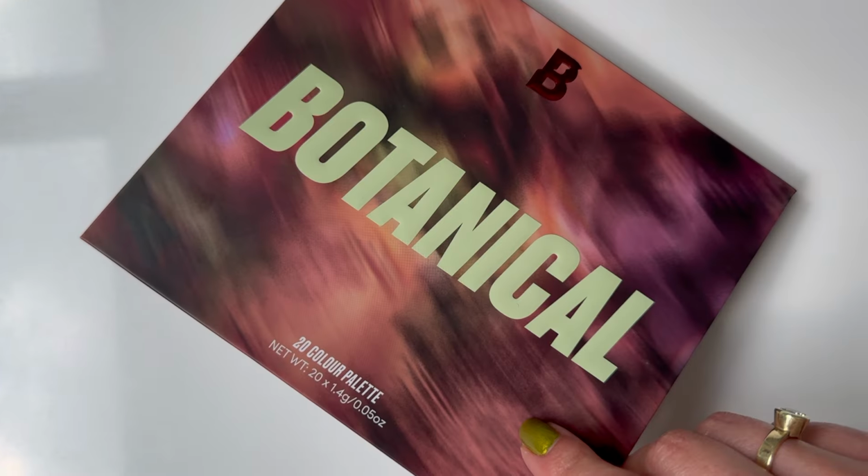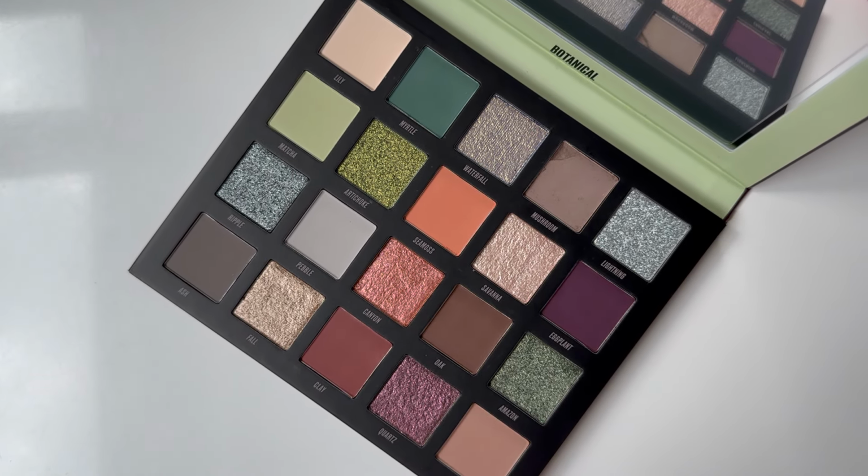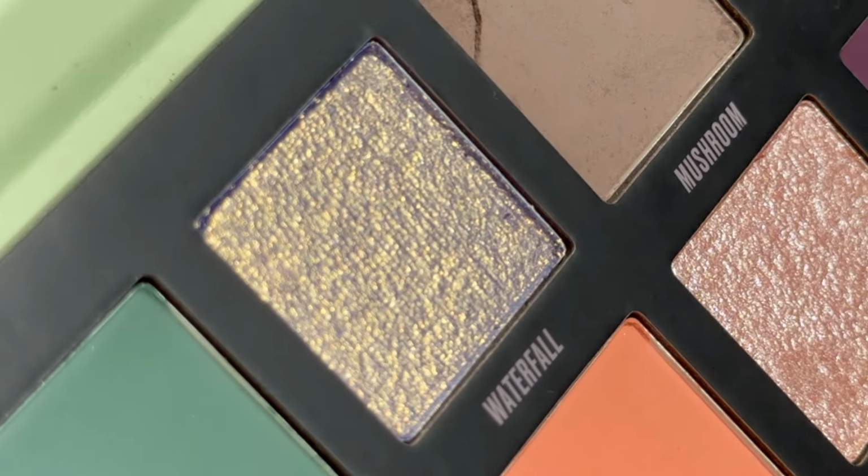It has some muted tones. The color story is very earthy. We have a lot of earthy tones, but there are some nice little surprises in this palette. Some nice pops of color, and I absolutely love the duochrome shade. It's called Waterfall, and oh my god, I just told you how much I love the Golden Hour shade in the Gloss Gods palette. This shade gives me kind of the same feeling, but in a cool toned way.